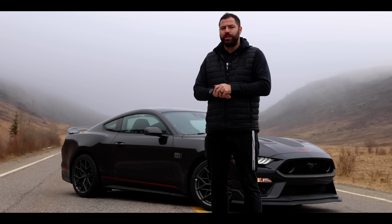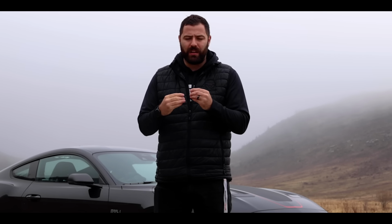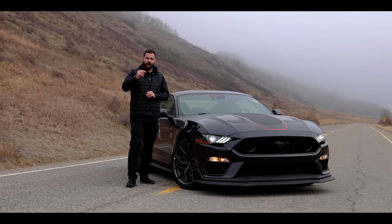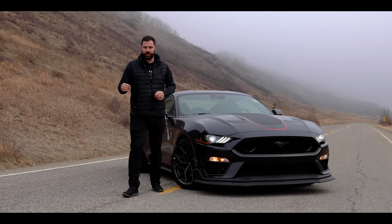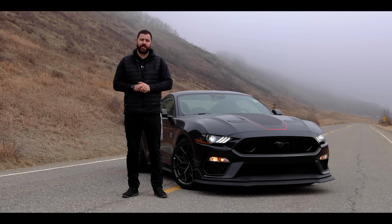But now we know two things. That one, the Mustang Mach E is in fact a Mustang. It has the DNA and the feel of a Mustang when you drive it. And number two, the Mach 1 name is very much alive and kicking. The Mach 1 was built to bridge the gap between the GT Mustang and the GT 500 Mustang, a gap that was left wide open by the discontinuation of the GT 350.